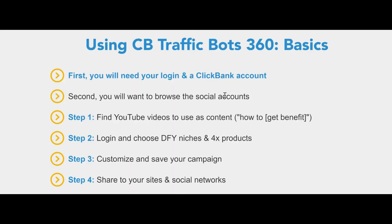So those are really two key things you want to do to get started. One, get your username and password from the link above this under step two. And then two, get your ClickBank account, and also probably spend a bit of time browsing the social networks and deciding which ones you're going to want to focus on. And once you've done that, you're basically ready to actually start creating campaigns with Traffic Bots 360.